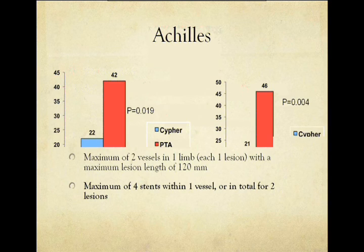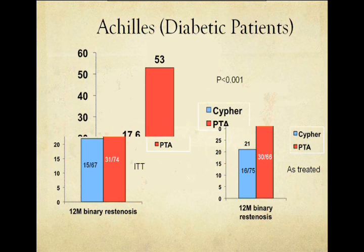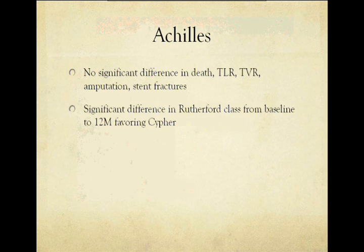So looking at intention to treat and as treated for the Achilles trial, the 12-month binary restenosis rate you can see is significantly less in the drug or Cypher stent compared to angioplasty. Looking at the subset of patients with diabetes, you can see a significant improvement or decreased binary restenosis with Cypher compared to angioplasty. There's no significant differences in death, target lesion revascularization, target vessel revascularization, amputation or limb salvage, and stent fractures. Significant difference in Rutherford class from baseline to 12 months favoring Cypher.